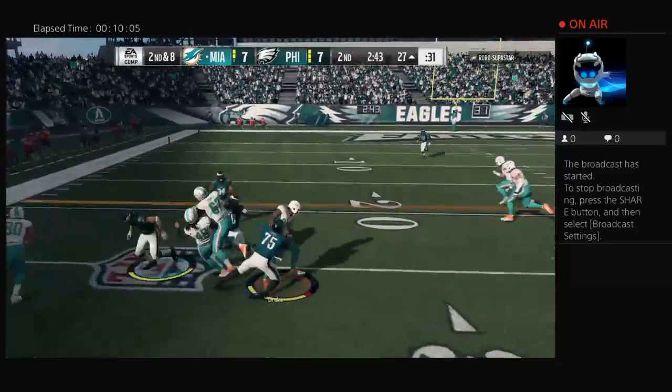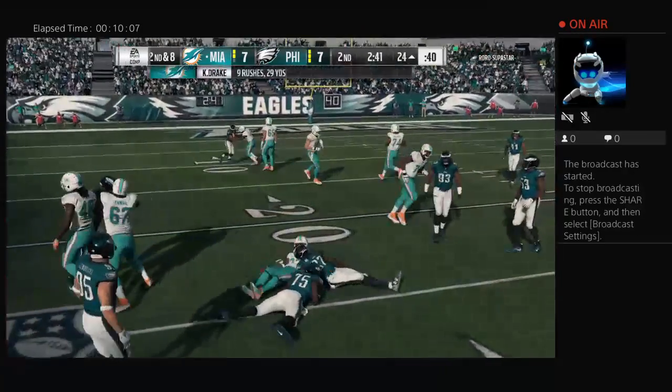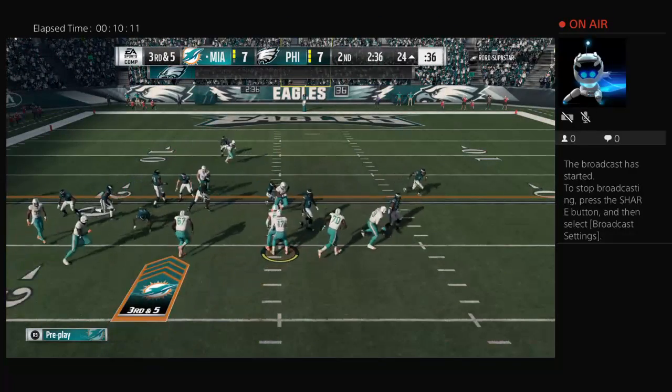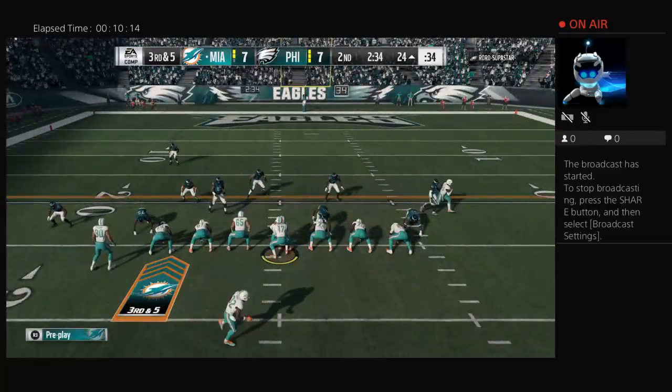On the give, this is Drake. And not much of a hole there as he gets it down to about the 24-yard line. 2 yards on the carry there, and it's going to lead him to third down.